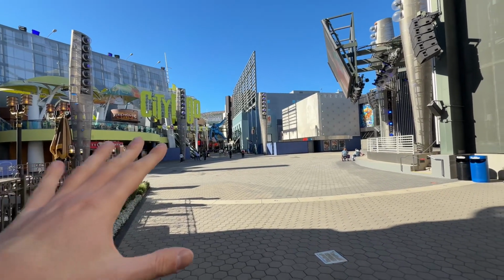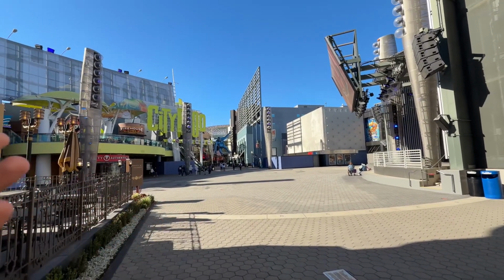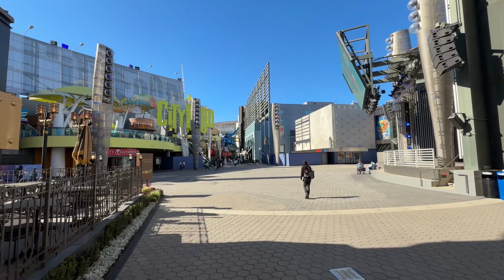Maybe it could be a paving project. These are a bunch of pavers. They might be replacing some sections, or again, it could be the start of something larger. There's so much construction and so many closures happening in CityWalk. Anything I feel like is possible at this point.